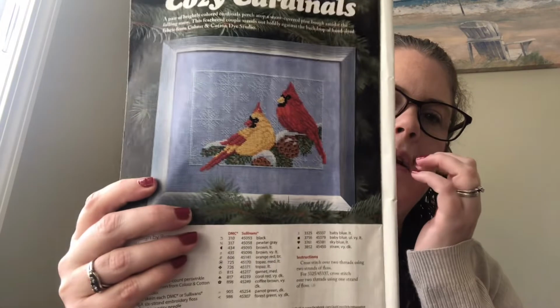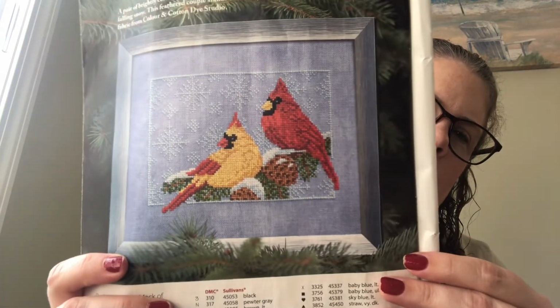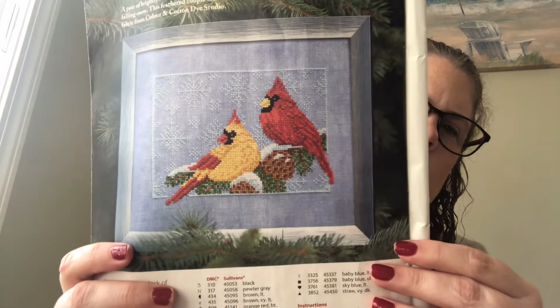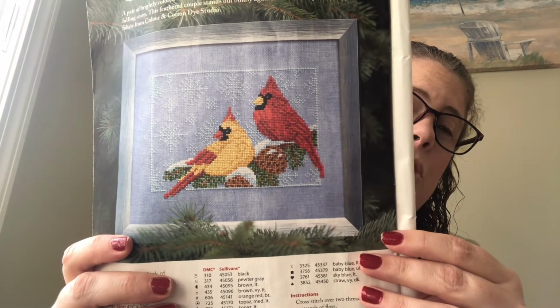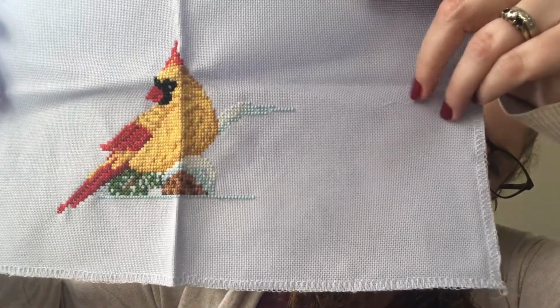The next one that I will show you is an older WIP that I took with me to my daughter's writing lesson this past week and worked on a little bit. And that is Cozy Cardinals. This was in the 2020 Just Cross Stitch magazine. I'm doing this on a piece of Whisper, maybe? It's a 25 count. This was back when I was doing things on 25 count because I thought 32 count's too hard. Now everything I stitch is on 32 count. So funny.